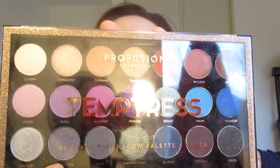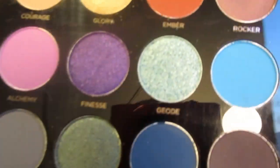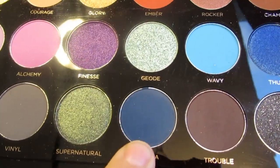Okay, so I have this Sigma brush from, again, a long time ago, the E55 apparently. And just like I did last time, I'm going to go into one of my Profusion palettes. I don't know if you can see this, it's the Temptress palette. And we're going to go into this blue here, called Enigma. And we're just going to pack that on. That's right, you heard me.